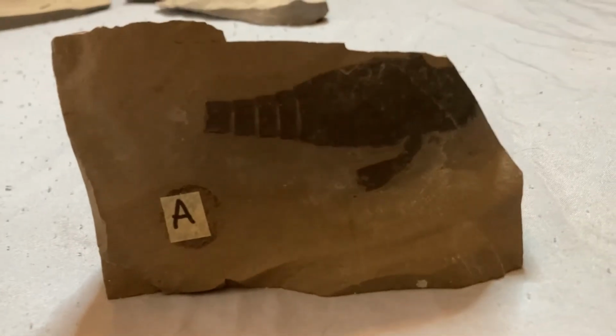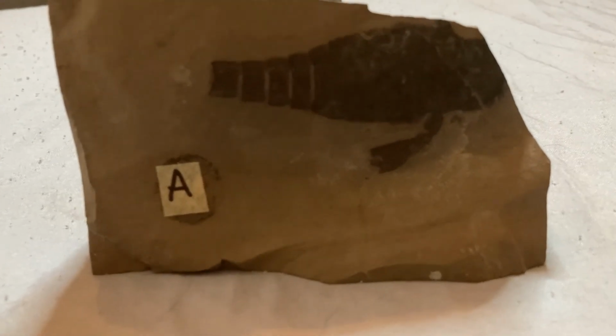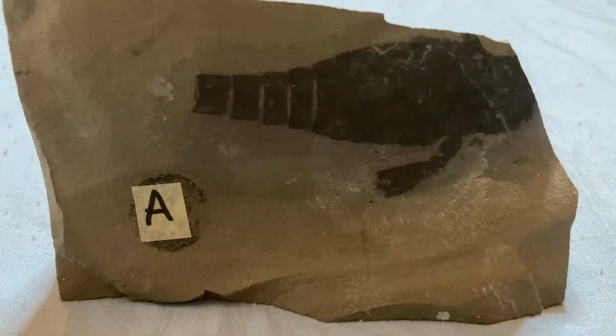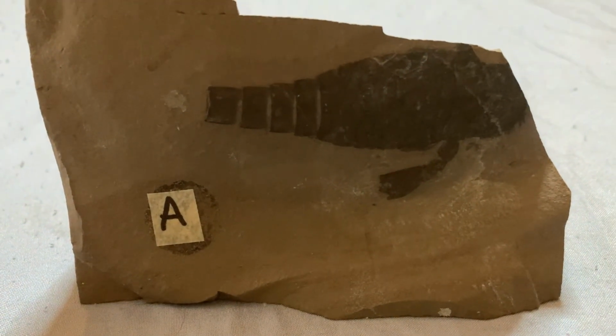And the reason why it has a letter A on it is because I have used this at the Science Olympiad fossil events. This was one of the samples that the students had to identify when doing the fossils competition. So, it came into good use as well as being a really nice little Eurypterid.